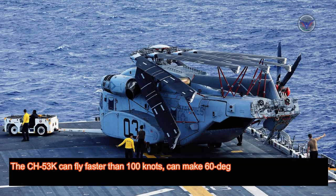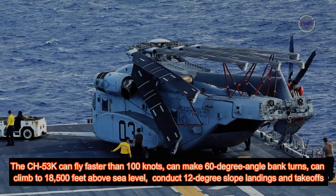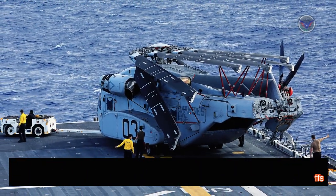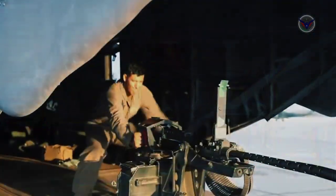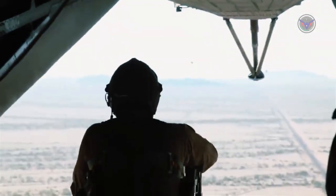The CH-53K can fly faster than 100 knots, can make 60-degree angle bank turns, can climb to 18,500 feet above sea level, conduct 12-degree slope landings and takeoffs, and can auto-jettison external loads, and survive gunfire.